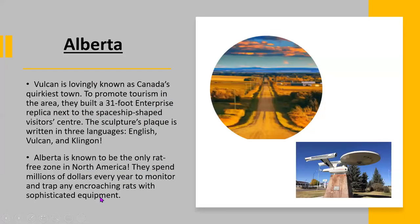And then we head for Alberta. Now, Vulcan is a city in Alberta. It is lovingly known as Canada's quirkiest town. To promote tourism in the area, they built a 31-foot Enterprise replica from Star Trek next to the spaceship-shaped visitor center. If you go there, the sculpture plaque is written in three languages: English, Vulcan, and Klingon.